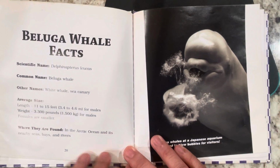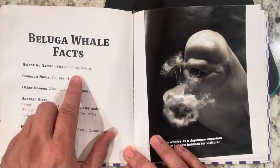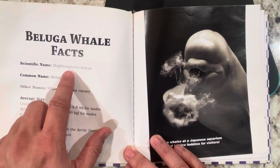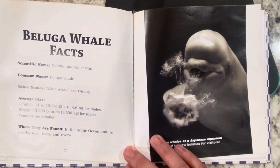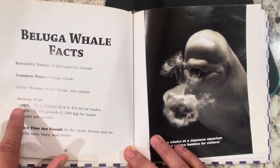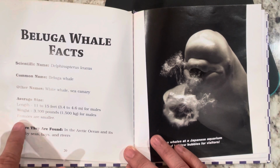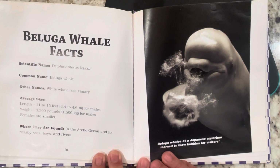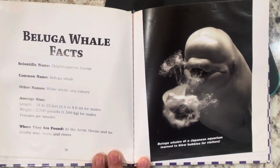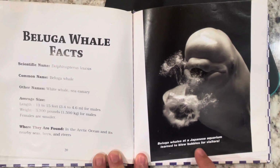Beluga whale facts. Scientific name, Delphinopterus leucas. That's a hard word to say. Common name, beluga whale. Other names, white whale or sea canary. Average size, length 11 to 15 feet. Weight 3,300 pounds. Females are smaller. Where they are found? In the Arctic Ocean and its nearby seas, bays, and rivers. Beluga whales at a Japanese aquarium learn to blow bubbles for visitors.